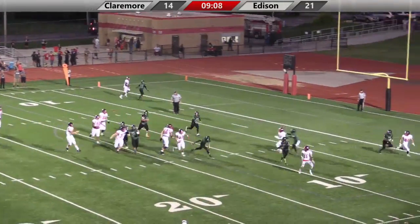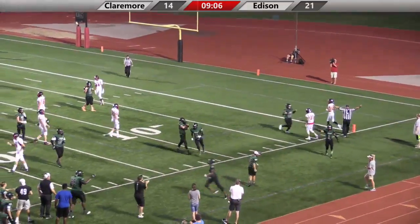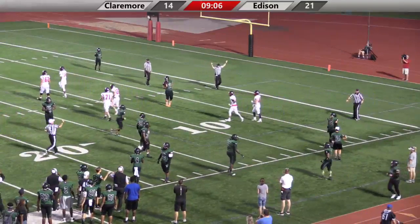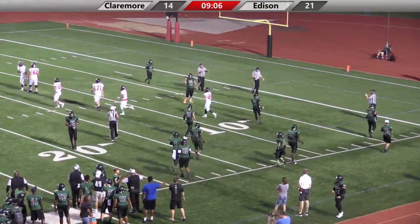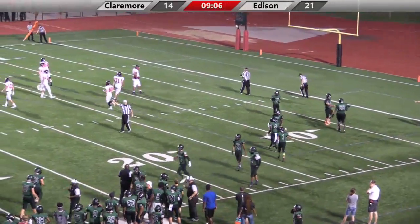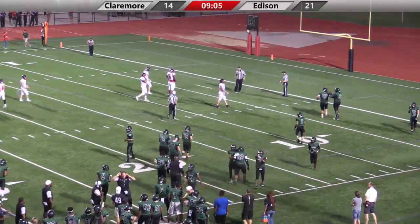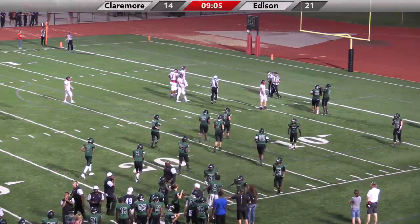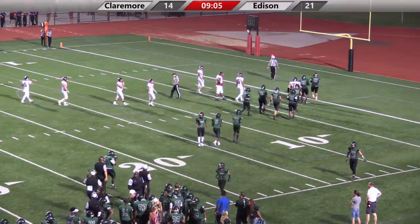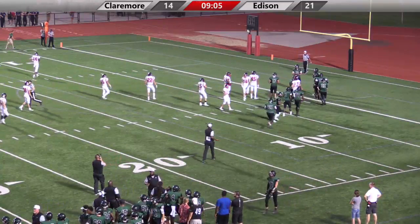Murdoch rolling right, looking for somebody, and it's intercepted. And number 5, Xavier Richards, intercepts the ball and runs out of bounds at the 1 yard. The only good thing that happened there is it ran out of bounds at about the 1 yard line. He was covered pretty good. Maybe you throw that one away and fight again the next day. Oh, well. Claremore sets up shop on the 12-yard line, and we don't get any points out of it.